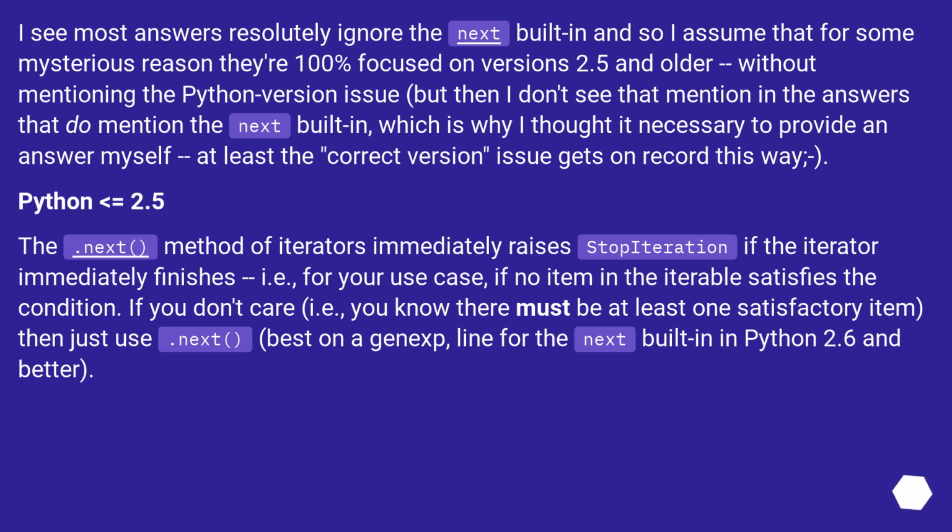Python lower than or equal to 2.5. The .next method of iterators immediately raises StopIteration if the iterator immediately finishes, i.e., for your use case, if no item in the iterable satisfies the condition. If you don't care, i.e., you know there must be at least one satisfactory item, then just use .next, best done with the next built-in in Python 2.6 and better.